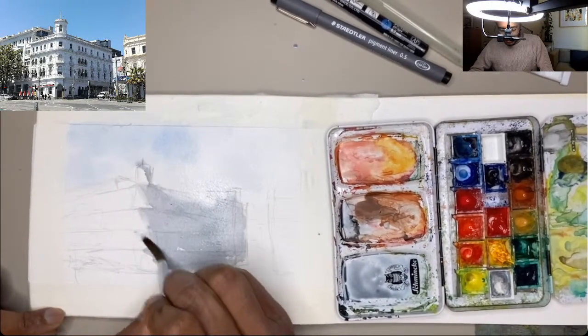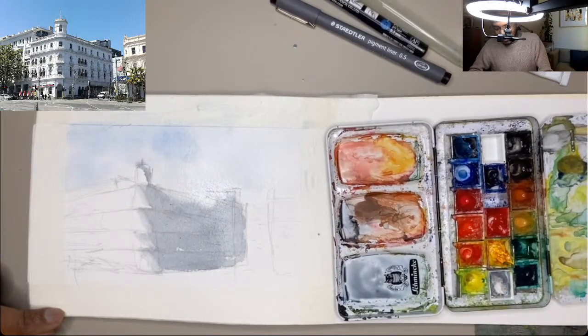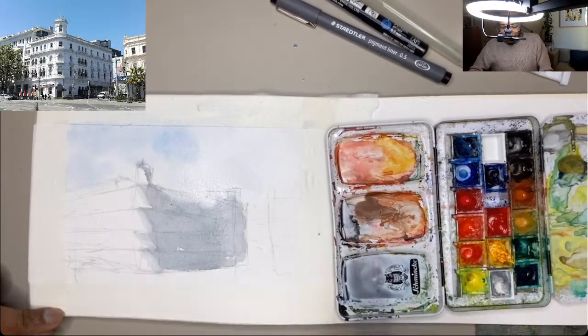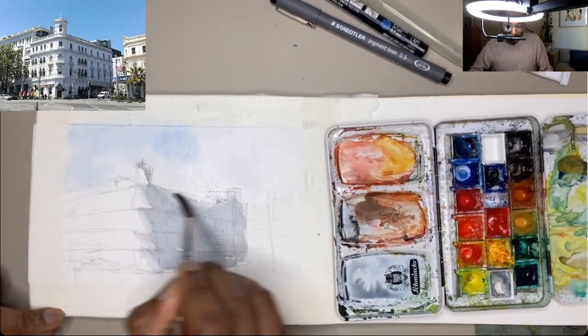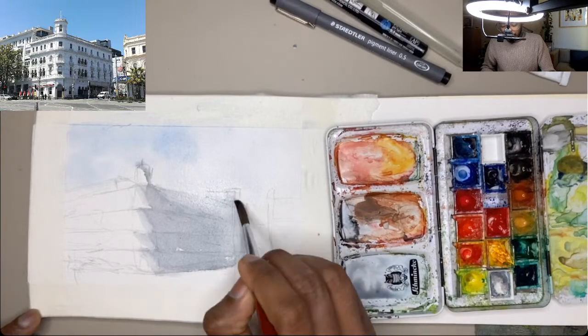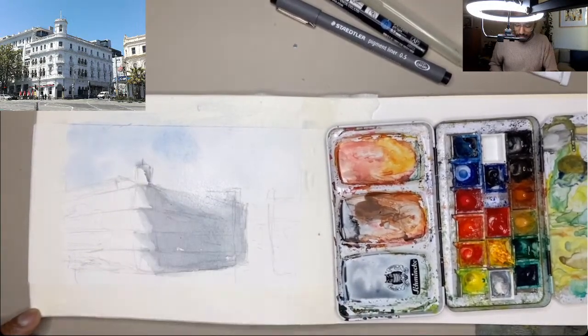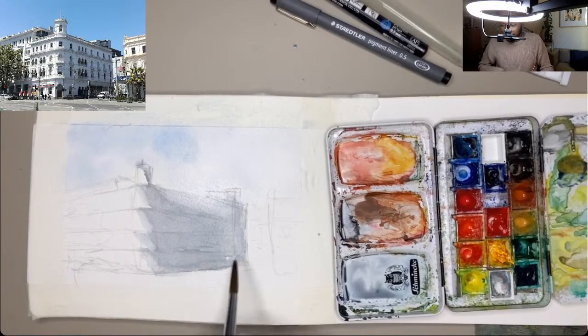Please let me know in the chat if you guys find this too fast or too slow, or if you have any questions about the painting I'm doing.